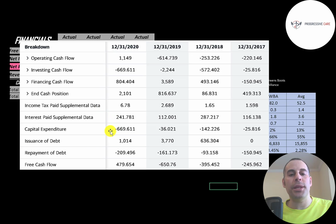Then you have capital expenditures, which are investments in property, plant, and equipment. They probably have to purchase a lot of expensive equipment. They had nearly $700 million in CapEx in 2020. Operating cash flow minus CapEx gives you your free cash flow. And they had positive $500,000 in 2020, negative in prior years.